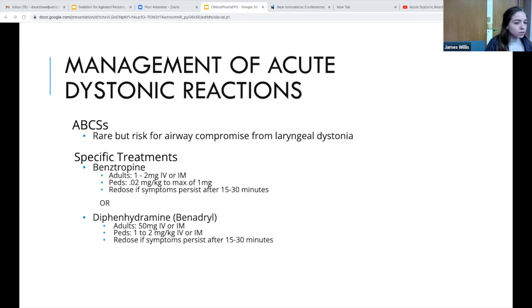For benztropine, the dose is 1 to 2 milligrams IV or IM for adults, and 0.02 mg per kg to a max of 1 milligram for kids. You redose if symptoms are still there after 15 to 30 minutes. For Benadryl, the dose for adults is 50 milligrams IV or IM if you don't have access. And for peds, it's 1 to 2 milligrams per kg, IV or IM. You'll again redose if symptoms are still there. With both of these, though, you should see rapid improvement within 15 minutes. And if you're not seeing any improvement, then you're probably not treating an acute dystonic reaction. You might need to redose, though, for them to have complete resolution of their symptoms.